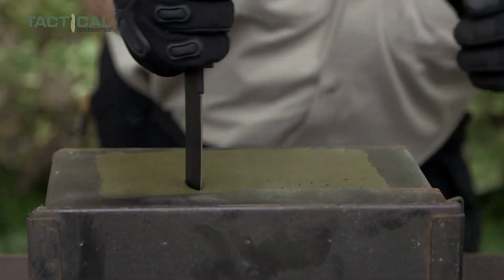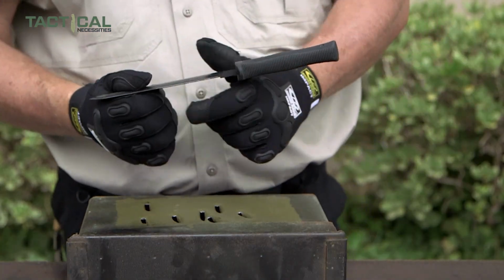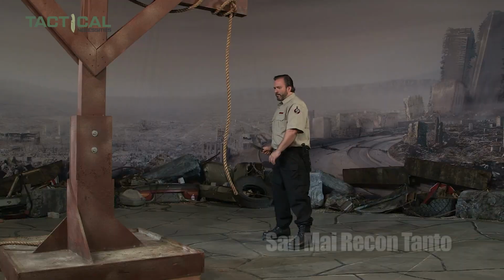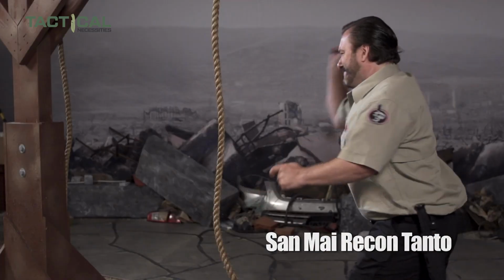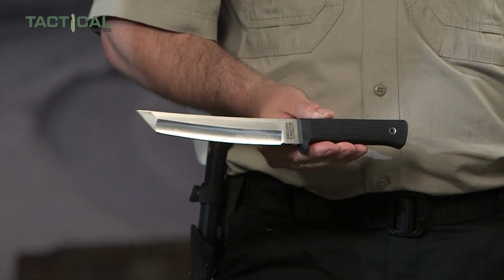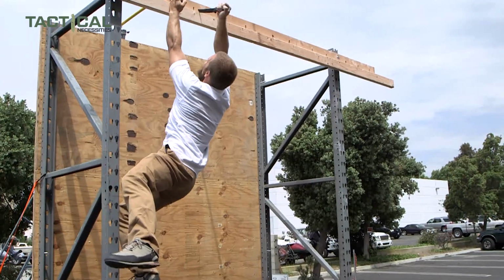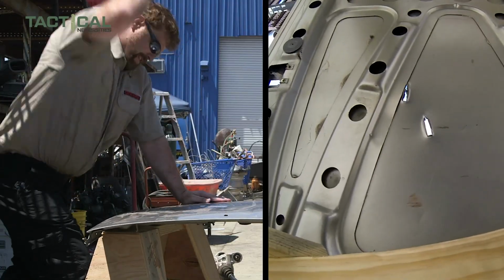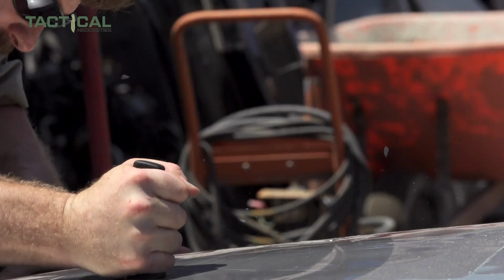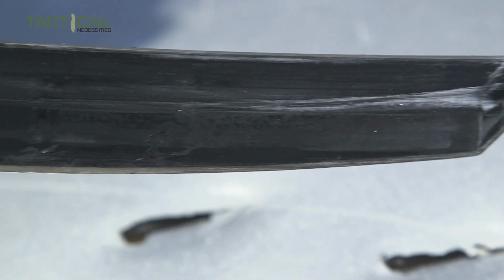The Tanto profile gives it piercing strength, and the thick flat ground blade adds to its overall durability. Users report driving it through wood and other tough materials without damaging the edge. The handle, made from Kray-Ex, provides a firm, rubber-like grip, ensuring control even in wet or gloved conditions. Cold Steel's Secure-Ex sheath keeps it locked tight while giving multiple carry options. A black protective coating helps guard against corrosion and keeps glare to a minimum, useful for tactical work.